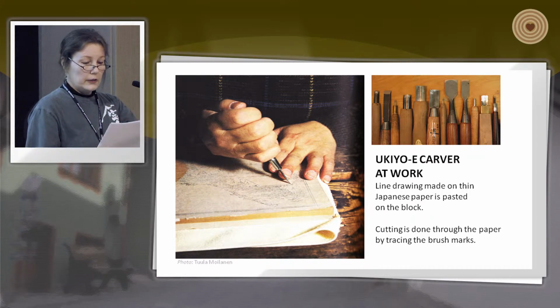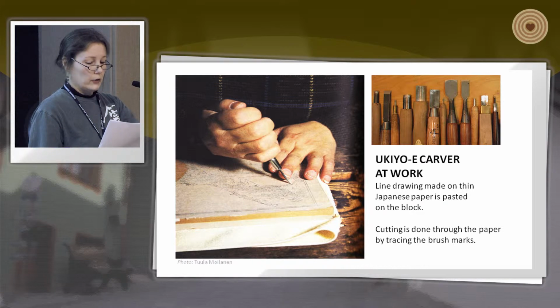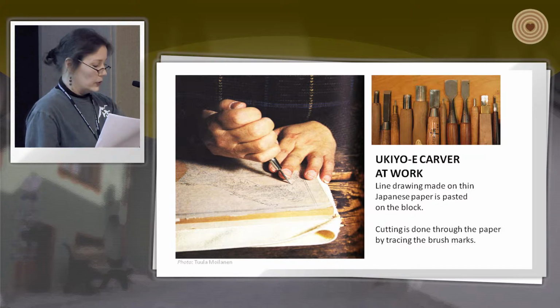It is very demanding to carve a block for ukiyo-e. The finest example of the carver's skill can be found in portraits where 4 perfect hairs are cut within 1 millimeter. Such fine details are possible only by using dense grained wood like mountain cherry.